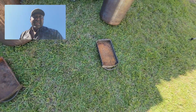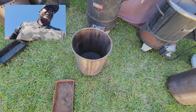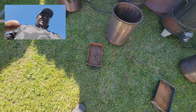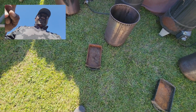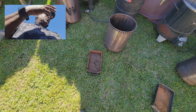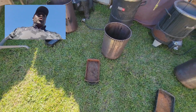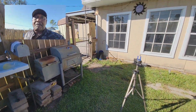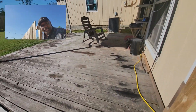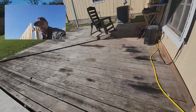Don't worry about your tray. Just take that pie pan, put it in the bottom, catch your drippings. That tray, you don't have to even put it in place if you don't want to, as long as you have that pie pan in the bottom. If you don't have the pie pan or the tray, your drippings are gonna fall on the floor or the ground. If you're cooking on a deck or whatever, you don't want that gravy or that hot grease all over your deck. As you can see over here on my deck, a couple of times I forgot to put the tray in, and you can see grease spots right there. So that's the result of me not having that tray in.